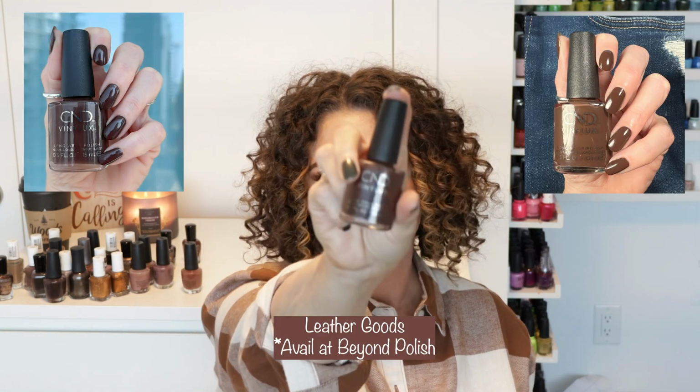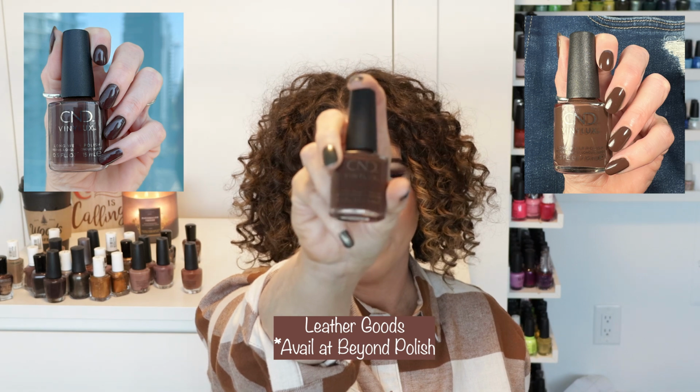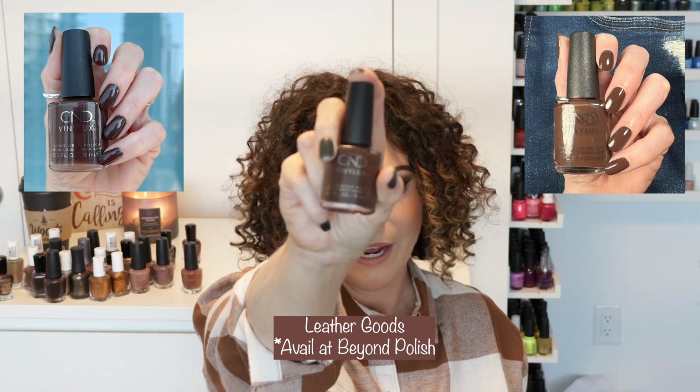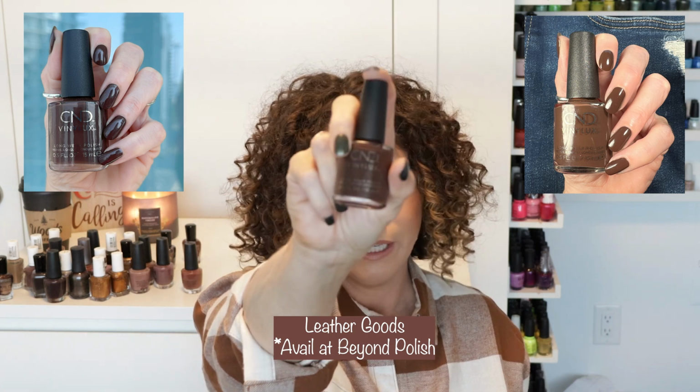Okay, so C&D. I just recently tried out this brand and it's amazing. You guys go back and watch the video on the C&D fall collection. C&D polishes are amazing. They have a wide brush. They're not shellac or gel. This is normal nail polish, and this is Leather Goods. It's another absolute beauty that I highly recommend you trying out. It's so shiny, so pretty.